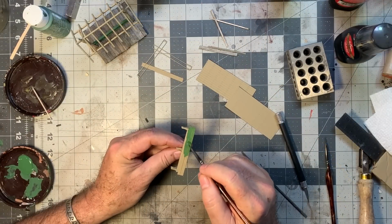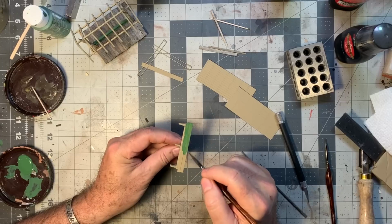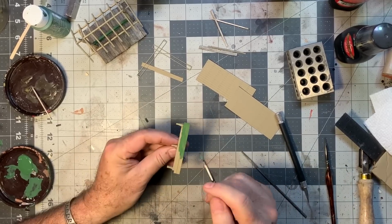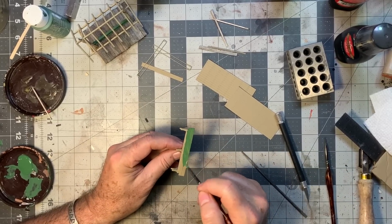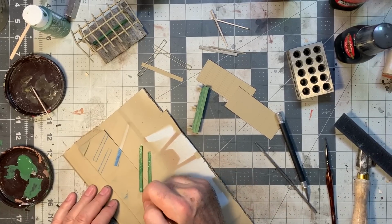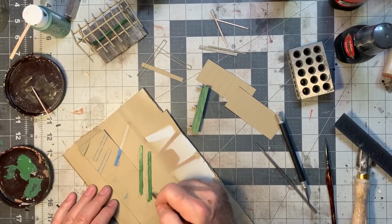And now I want to paint the top of the bench seat the same green. I'm going to leave the legs that lighter tan color. Usually takes two coats with this stuff. Fortunately, it dries really fast, so it doesn't take that long.